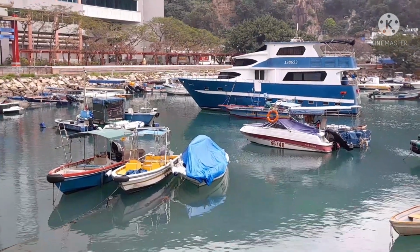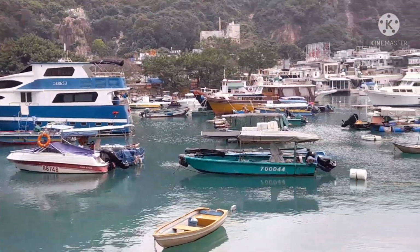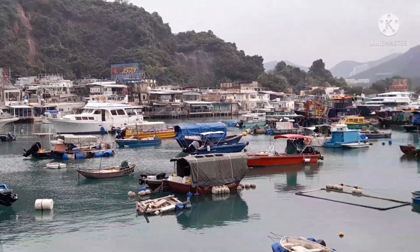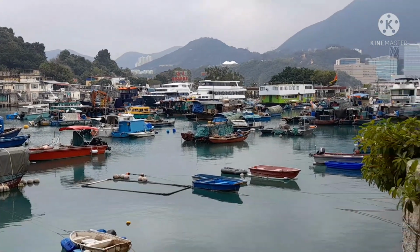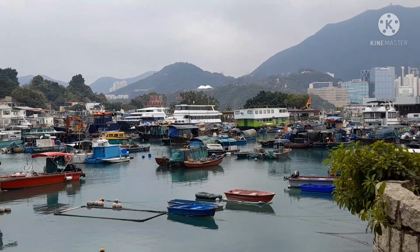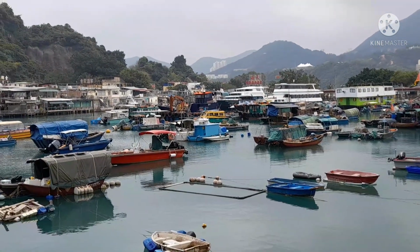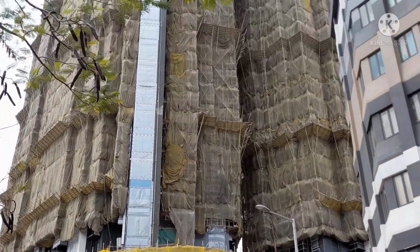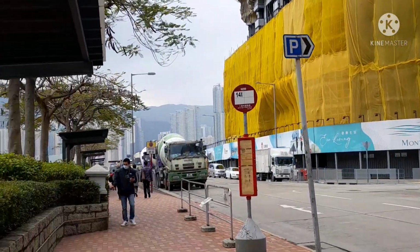Ito guys, mga yate dito sa Yau Tong. Kasi dito guys, malapit siya sa seaside. Ang mga yate dito guys, mga pang fishing boat. Ang iba, before the pandemic, is a yacht restaurant. Still a lot of construction is here. Maraming construction dito guys. Ayan.